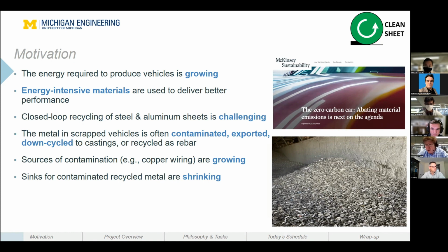If anything, it looks like the sources of contamination are going to be growing. We're going to be putting more electronics in vehicles, moving towards electric vehicles, so even more, say, copper wiring in there that can be a contaminant. And maybe even the current sinks for contaminated recycled metal may be shrinking. So I mentioned the aluminum castings there. A lot of aluminum castings are made out of recycled metal. A lot of castings are engine blocks and transmission casings. If we do move wholesale towards electric vehicles, then that sink for the recycled metal may be shrinking.